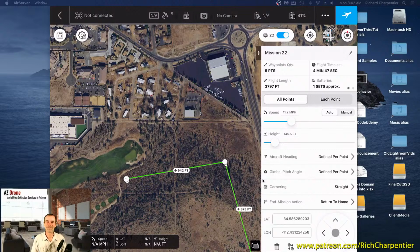And all right, there we go. Have an awesome start to the week. I'm going to go make some phone calls and see what we can do about gaining access to this property so that we can get some flights in soon.